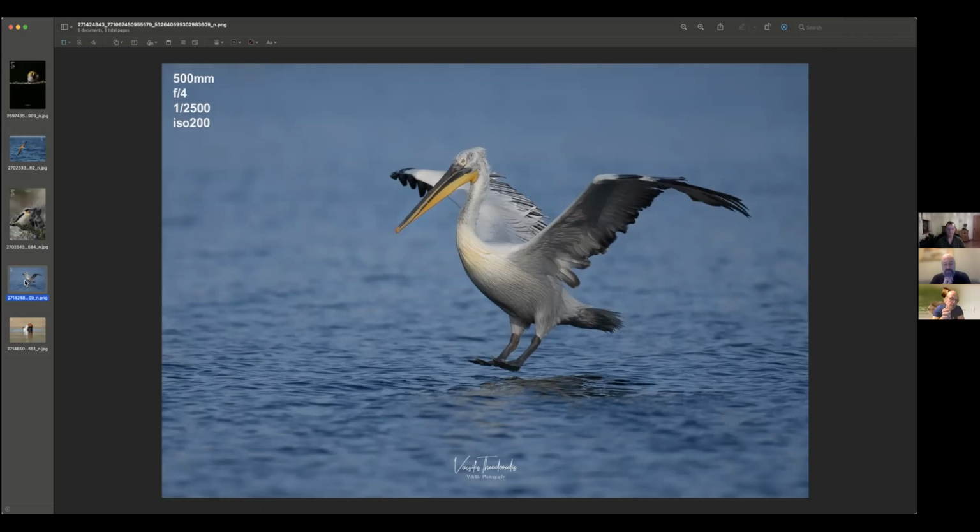Another thing, this pelican is landing, right? So from my point of view, we have too much negative space in the upper part of the image, and also it's in the center of the image, so it will kill a little bit of the dynamic of the bird. So let me do a crop again.